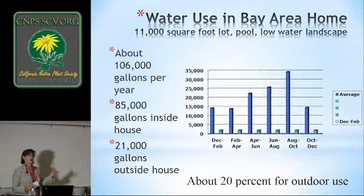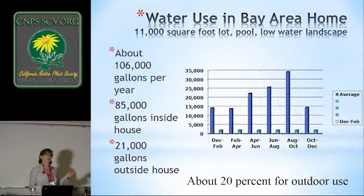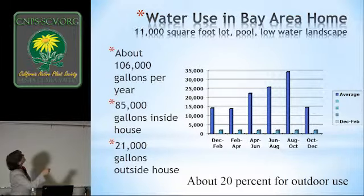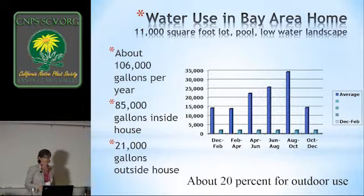So I said 120,000 gallons per year is what I use. This is what my water use looks like now. I no longer have any lawn, and I'm short one teenage daughter. Right? Okay. So now I'm about 106,000 gallons per year, about 85,000 gallons inside the house, so it went down a little bit, but I'm using quite a bit less outside.